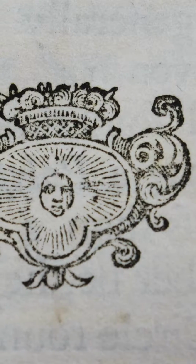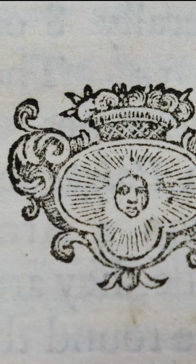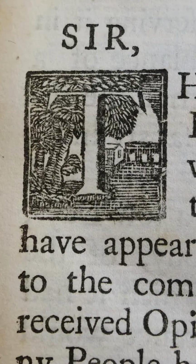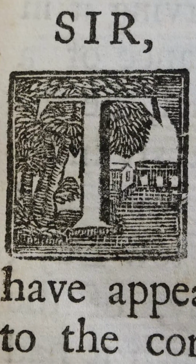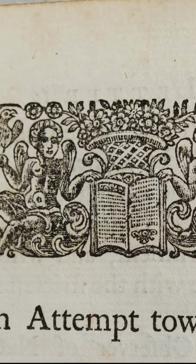Another thing I like about this book is that it's unusually decorative for a scientific volume, with loads of little illustrations such as historiated initials, that's the capital letters with tiny scenes inside, and head and tail pieces, like this elaborate one depicting two putti holding parrots.